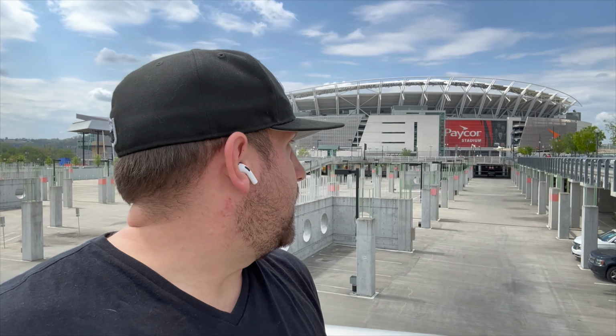So behind me is Paycor Stadium, which is the Bengals football stadium here in Cincinnati. Cincinnati actually has two professional teams. They have the Cincinnati Reds, whose stadium's over there, and they do have the Cincinnati Bengals. And because my friend Nick is watching, I have my special Browns hat on, and I just want to say go Browns. But yeah, Cincinnati actually has a decent fan base.